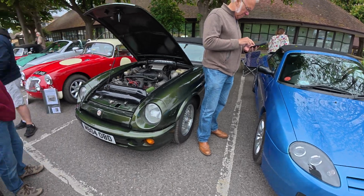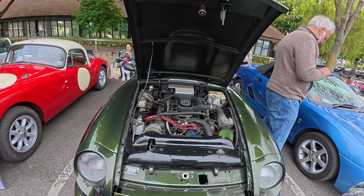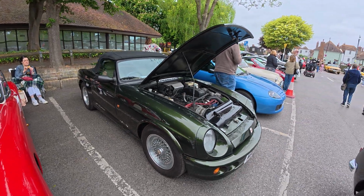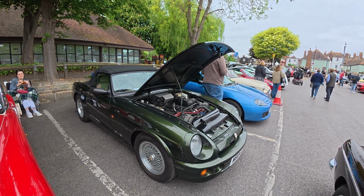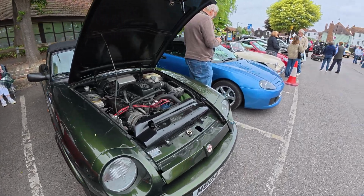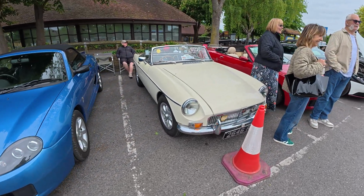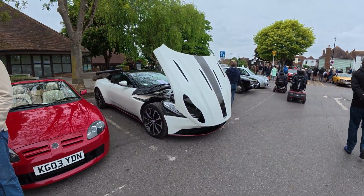V8, I think that one. I'll get the spot back in a minute. Just having a look at this. We move our way along. The only one I like is the green. That I was just about to say. I like the old one.